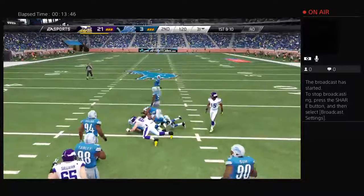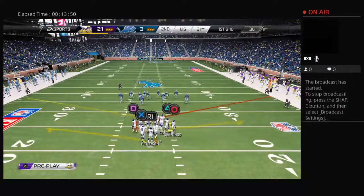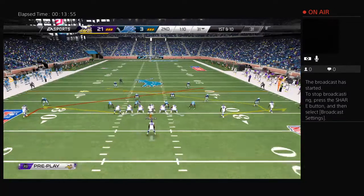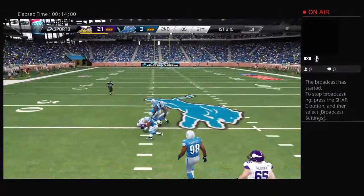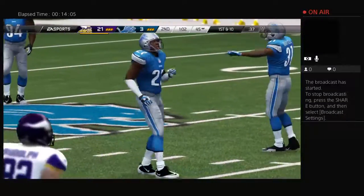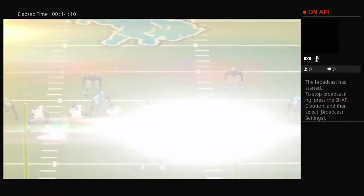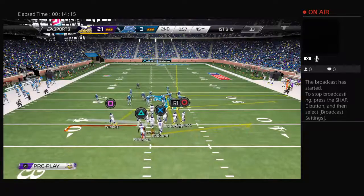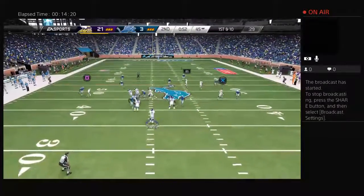Ponder's throw is on the mark as he finds his target in Cordarrelle Patterson. The quarterbacks and receivers in this NFL now are so good. It's so easy for them to throw and catch and just keep picking up those first downs. It's right, and not until they pick up good yardage as he's brought down. The slant route, it's a timing route where the wide receiver plants his outside foot at 5 to 6 yards and catches the football 8 yards down the field as he's going across the middle.